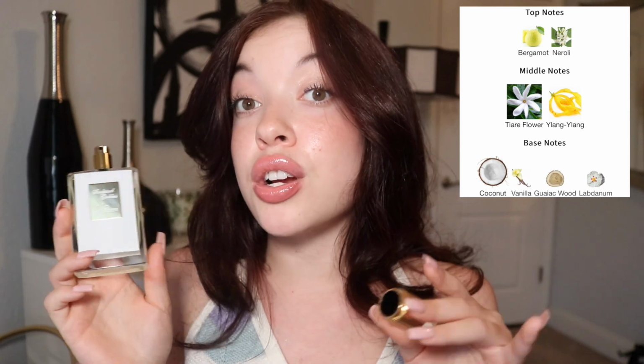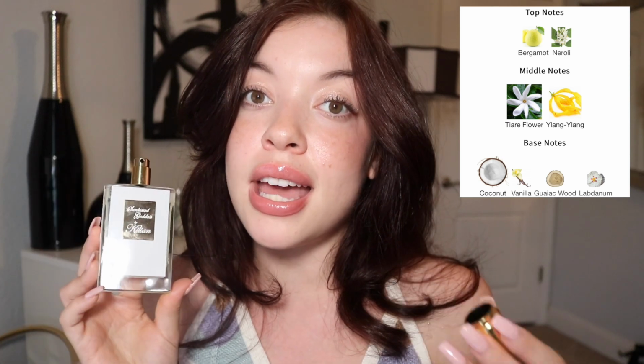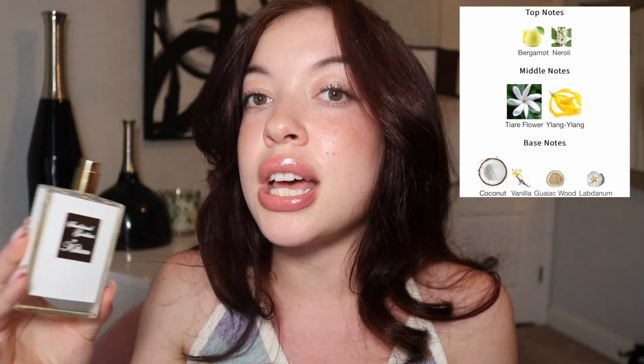For $300 almost, I would just say this is not a fragrance where I think I would pay full price again. I'd really want to get it on a discount, even more than 20% if possible. If not, I'll have to see as I'm wearing it more how I'm feeling.